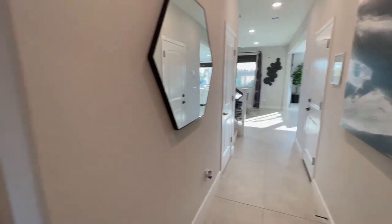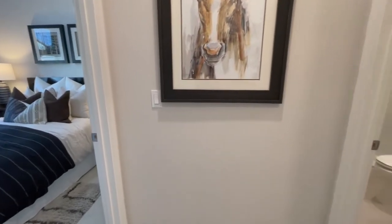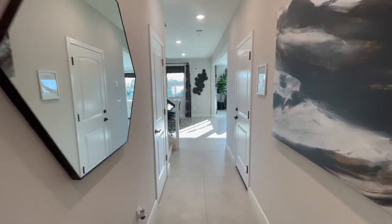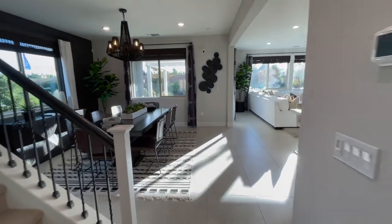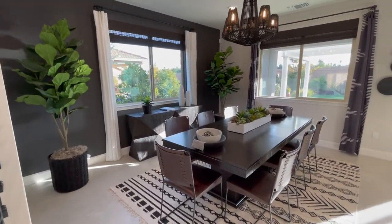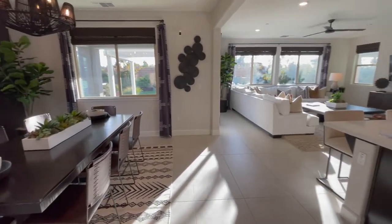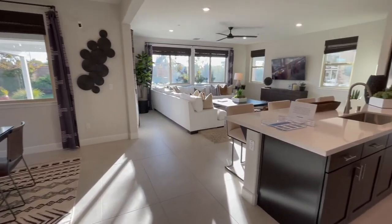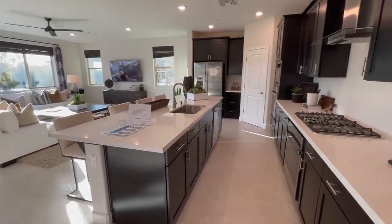You come in and right off here to your left is a bedroom and guest bath. We'll come back to that in a bit. Let's go check out the living space. So we've got dining room. Nice, that couch over there is huge.